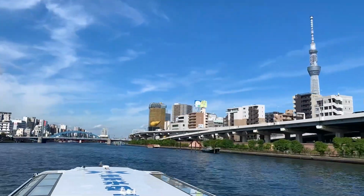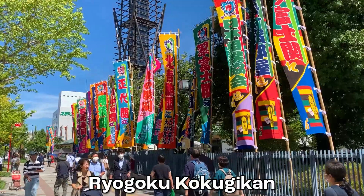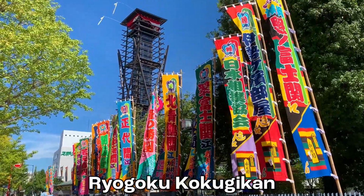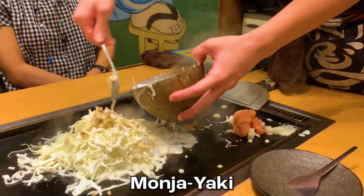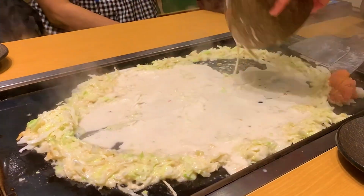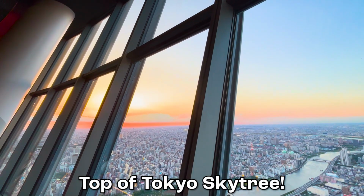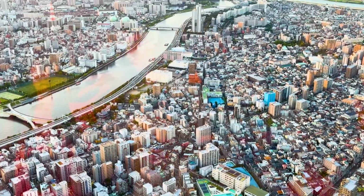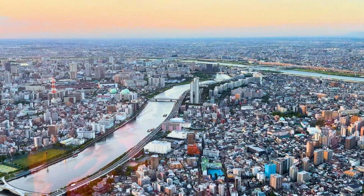What you could also do is get on one of these weird UFO tour boats to Ryogoku, which is home to the sumo stadium. I mean, I couldn't get any tickets, but hey, at least I got to eat some monjayaki. And then as it gets closer to the evening, you can go back and up the Tokyo Sky Tree to get a beautiful view of the city in the sunset.